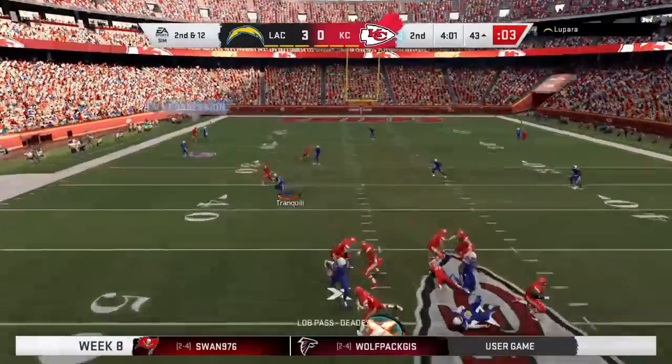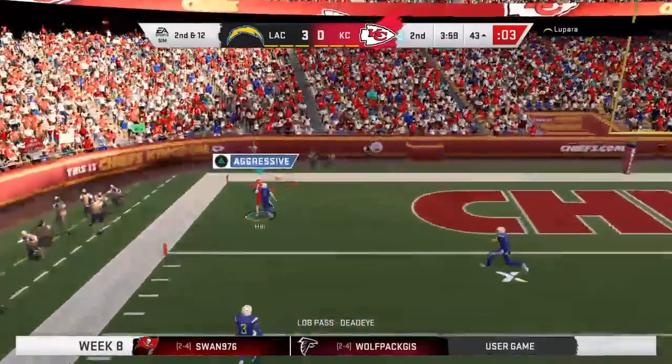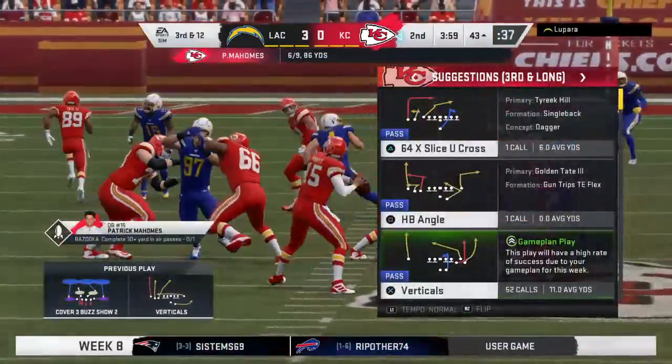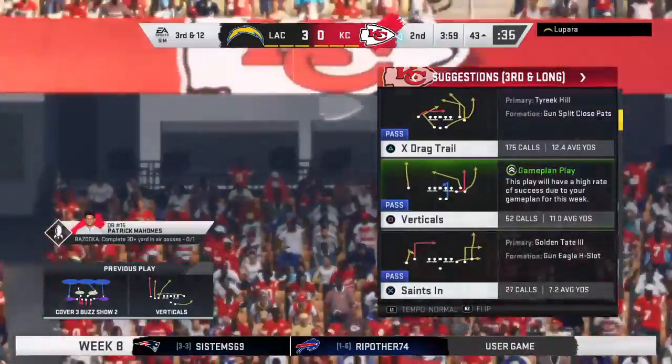Shotgun snap to Mahomes. He'll let this go for the end zone. And that will be incomplete. Tried to dial up the long one way out there, but it'll be 3rd down.